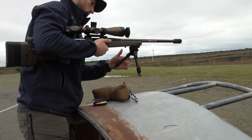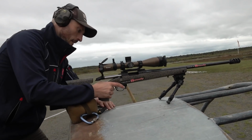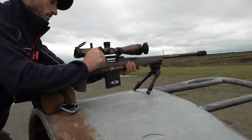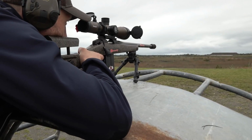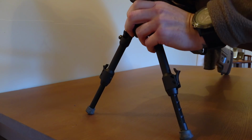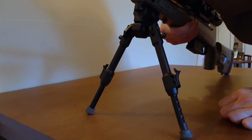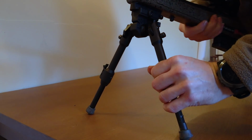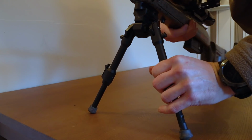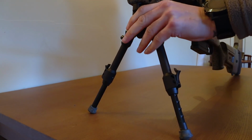You can get spike feet, you can get claw feet, you can get extended legs, but the way the legs extend and retract was very useful. You don't have to come away from the rifle. Tilt and pan as well, all adjustable with one hand, and it was just an ideal piece of kit for this. Not too heavy either. I could easily use this in a hunting situation, but again, as you'd expect from Warren, really good quality piece of kit, really well thought out with some excellent features.